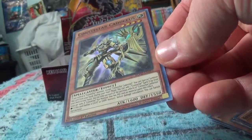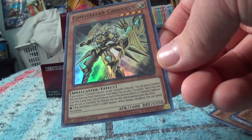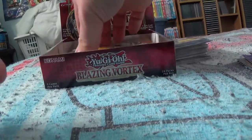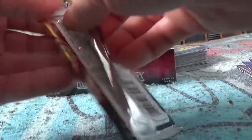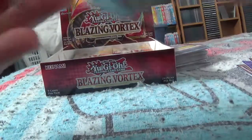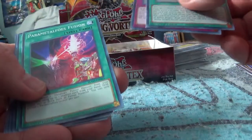Okay, here's our next holographic with 1600 attack points and 1550 defense. I like how these new packs just keep coming out with the holographics, no matter which pack you open up. Makes it a lot easier than it was back in the old days, where I think it was every 10 packs or so you finally found a holographic. I remember my first ever one had Spear Dragon. Don't think I have that card anymore. If I do, it's around here somewhere.